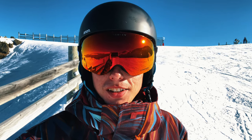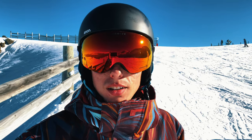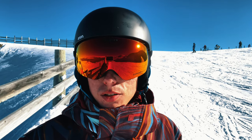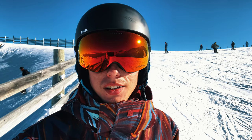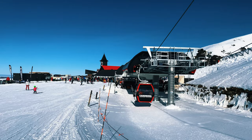Lots of different tracks here, a couple of cafes, absolutely amazing. We were so lucky to be here two times, and the weather was absolutely amazing. So yeah, everything is very, very cool over here.